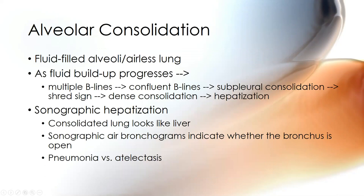Alveolar consolidation. This one I struggled with a bit. How do you make a distinction between atelectatic lung or consolidated lung? Not everything that is a consolidation is atelectasis. Not everything that's atelectasis is necessarily a consolidation. So again, airless lung. That's why technically you could see a B-line there without a lung slide, because the air can't get there to cause the inflation and deflation.